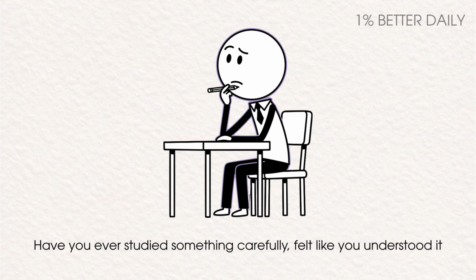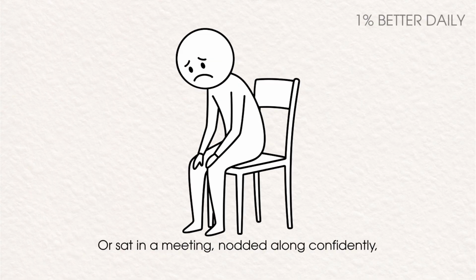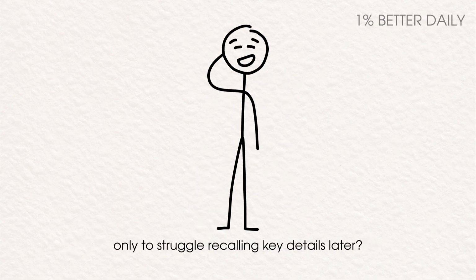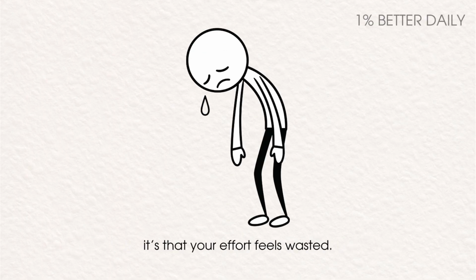Have you ever studied something carefully, felt like you understood it, and then forgotten almost everything the next day? Or sat in a meeting, nodded along confidently, only to struggle recalling key details later? The real frustration is not that you are incapable, it's that your effort feels wasted.